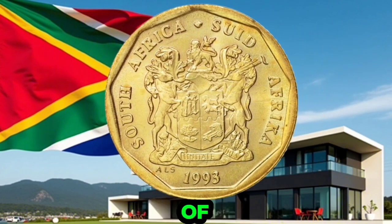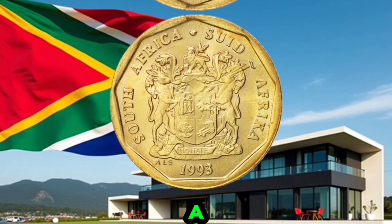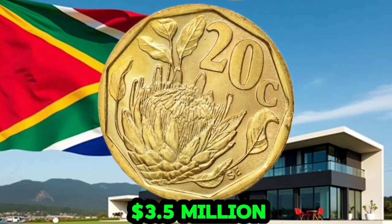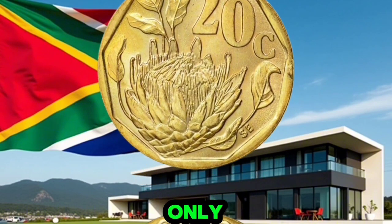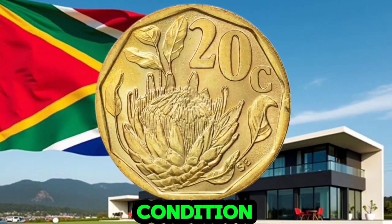It's the rarity of the minting error, the historical context, and the fact that only a few of these coins were ever made. So, what makes this coin worth $3.5 million? Well, let's break it down. First, it's the rarity of the error. Only a small number of these coins were made, and even fewer are still in good condition.